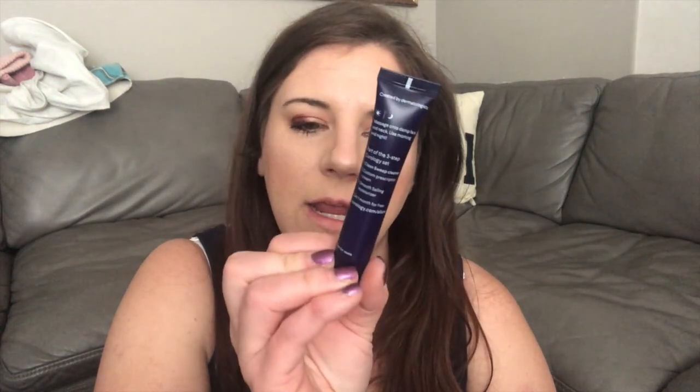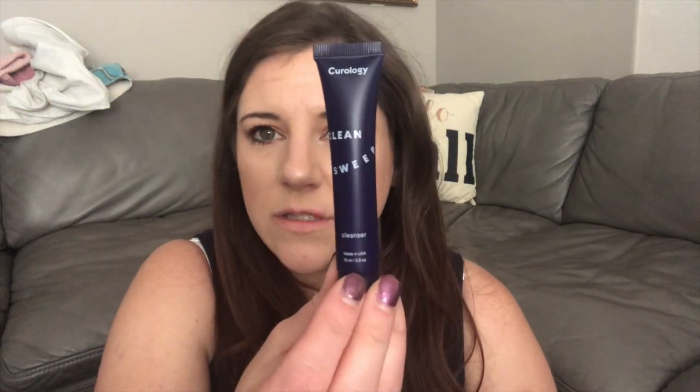Cureology is usually very curated to you. Here's the little sampley guy, and it is 0.5 ounce, so it's half of an ounce of product. It is their face wash. Oh, it's sealed. I will definitely give it a shot though, because I've wanted to try Cureology.